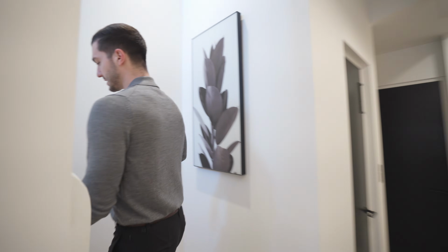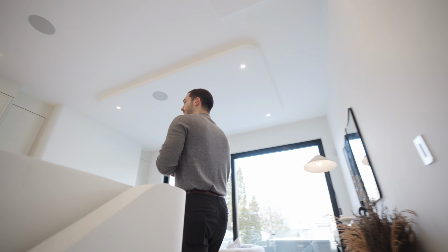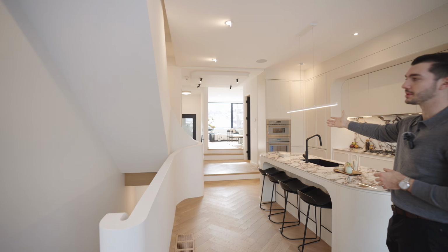Again, the staircase, you'll notice the pin lights. If you're coming downstairs at night, you don't want to trip. Coming back up to the living room and kitchen, it looks like the sun's finally come out. Even though this is north facing, just look at the ambient light that you get. And then looking south, again, I was mentioning that direct sunlight, you can see it beaming in.